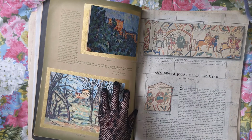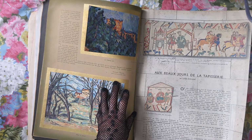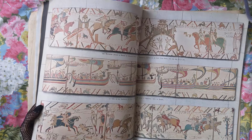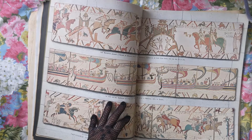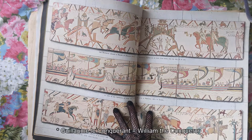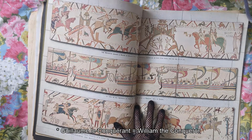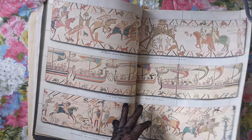Okay. And here is different paper. Not as thick. But this is about the Bayeux Tapestry. The beautiful days of the tapestry. I know that's the Bayeux Tapestry above. And yeah, here we go. Tapisserie de Bayeux. Scenes of the conquest of England by, I'm not sure who that is. Guillaume? Is that who they call William the Conqueror? Is that the French name for William the Conqueror? That's crazy. And you can go see the Bayeux Tapestry. It's in really good shape.